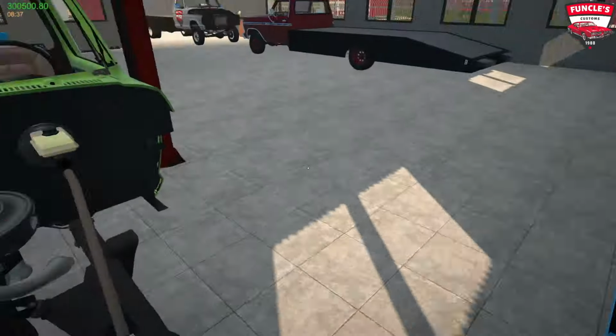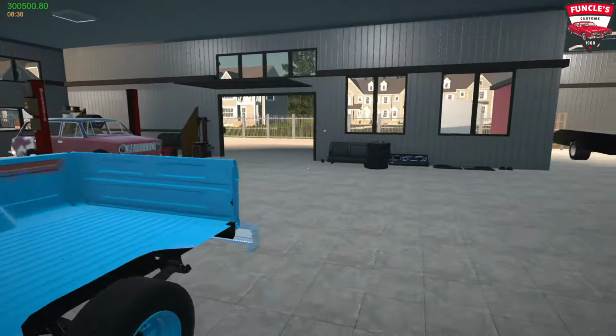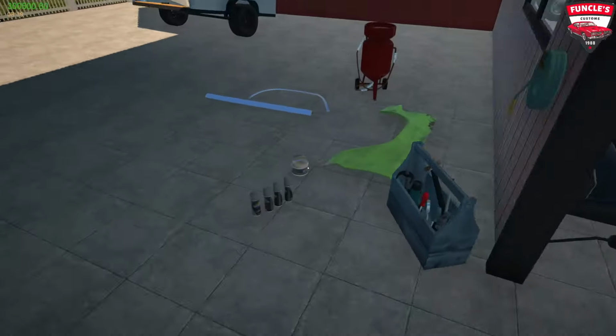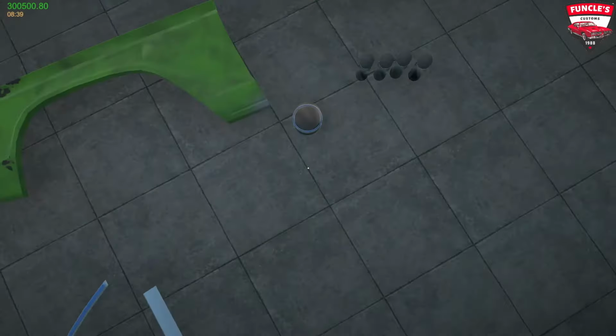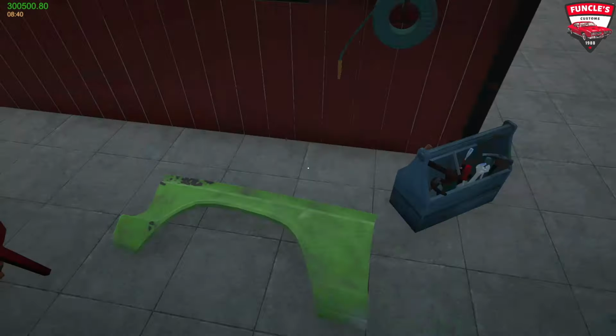I've actually got the sandblaster outside. We're going to sandblast the fender. Obviously that fender is going to go onto our ramp truck because it's the very same fender. Then I'm going to give it a lick of primer afterwards, and we're also going to bondo some dents out of it. And then hopefully this fender will be good enough for our ramp truck again.